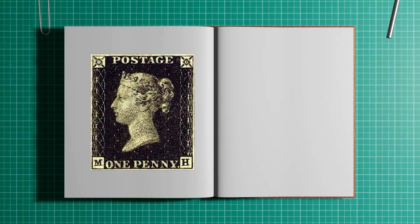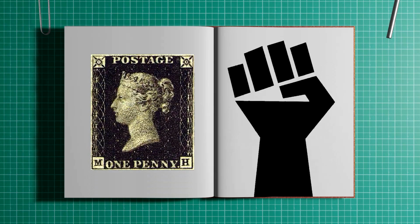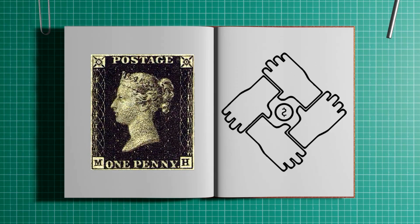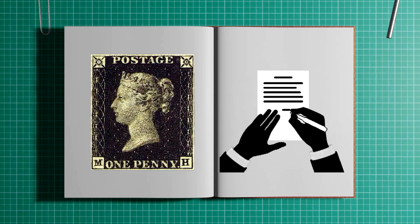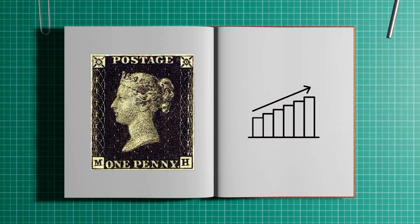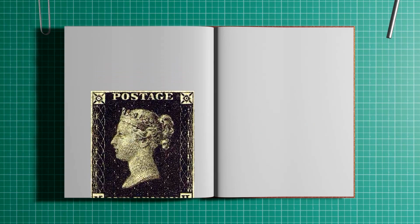We cannot end this story without mentioning the legacy of the 1 penny black. The world's first stamp started a postal revolution. By unifying the price, it was made affordable for everyone to send letters. In that way, written communication between people was increased dramatically in the years to come.